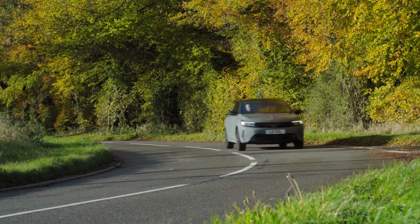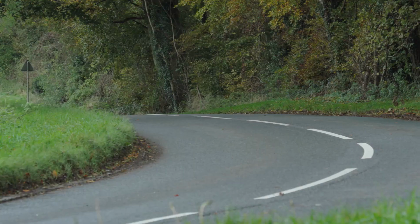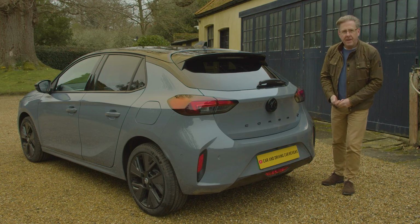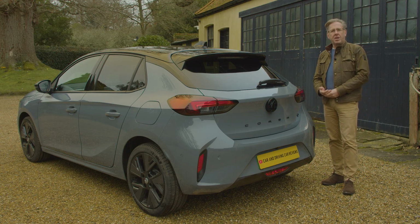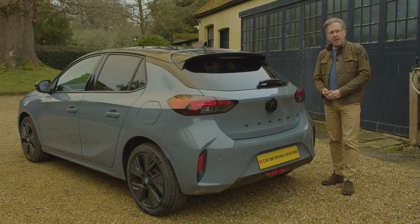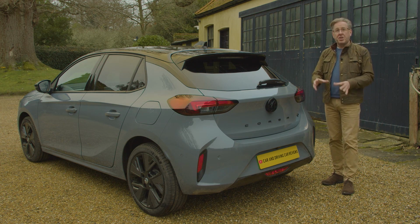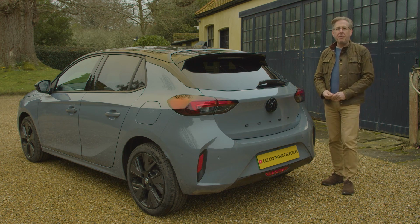There's cornering brake control for extra stability through the turns, and a drag torque control feature that stops destabilisation of the car that would otherwise occur if you were to suddenly lift off the throttle or change down to too low a gear on a slippery road.